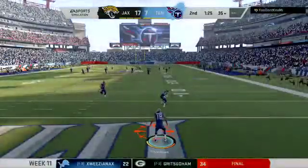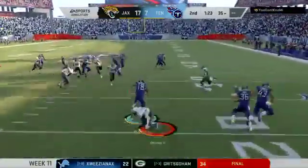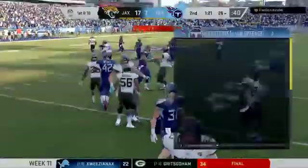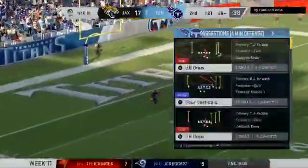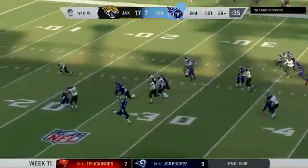Man, the field tends to shrink a little bit the closer you get to the goal line, doesn't it? It sounds counterintuitive. But you run out of space to run the deep routes, so they can just sit on the shorter stuff if you're going to throw it. If you want to run it, there's just not as much space. You end up having to take 3 there.